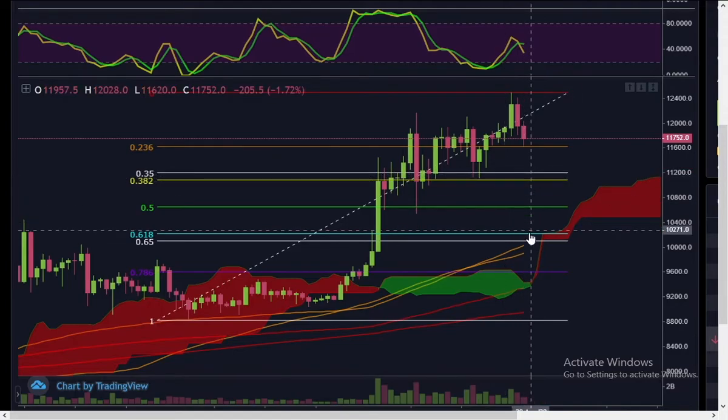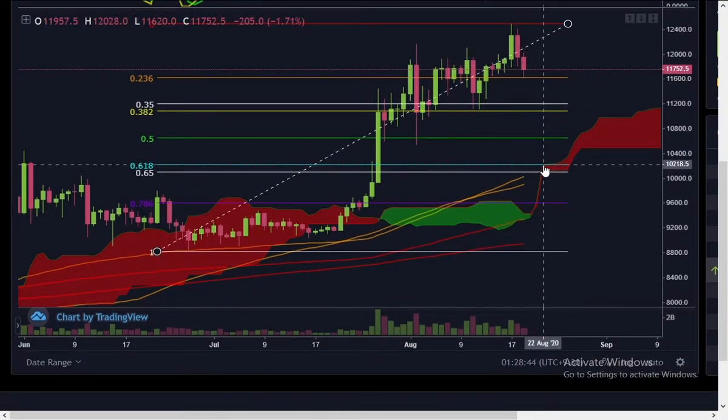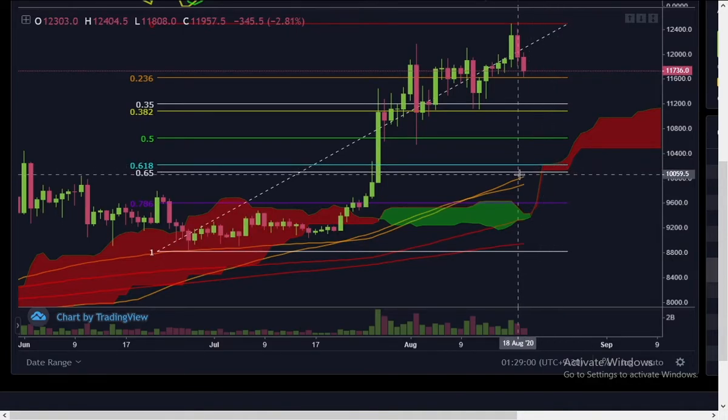So I think if we are going to come down to this level, perhaps it's going to happen in this time frame. So this is 22nd of August in a couple of days. So sometime between the 22nd and maybe the 24th, we'll possibly have this drop, fill the golden pocket zone here with a candle, and also correspond with the moving averages.